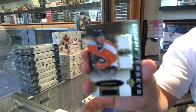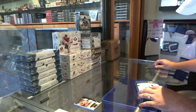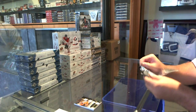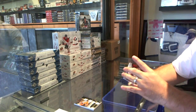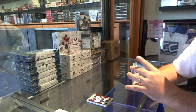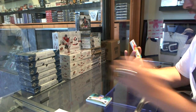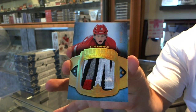And for the Flyers, a dual jersey of Jakub Voracek. For the Philadelphia Flyers, dual jersey. This is the other 72 box, by the way. We've got for the Oilers, number to 499, Jordan Eberle. For the Toronto Maple Leafs, number to 499, ultimate rookie, David Broll. We've got for the Edmonton Oilers, ultimate signatures, Justin Schultz. And that's pretty cool. Numbered 98 of 100, debut threads patches for the Carolina Hurricanes, Elias Lindholm.